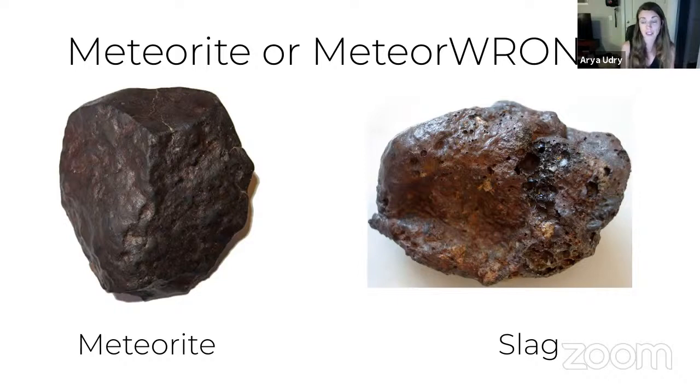What you can also mix up the fusion crust with is desert varnish. Desert varnish is formed from alteration of rocks in the desert, and I think it's due to microbial alteration. So it's good not to mix them up.